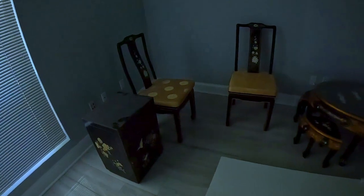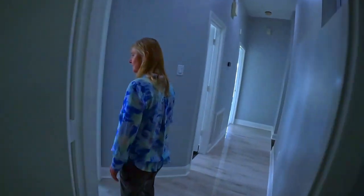Oh yes, there's the tea table. That is fun. Some more chairs. We're missing two red chairs, he knows what happened to them. Those are in the kitchen.